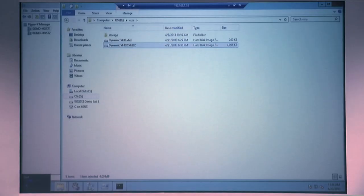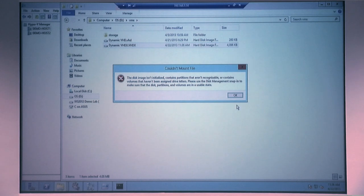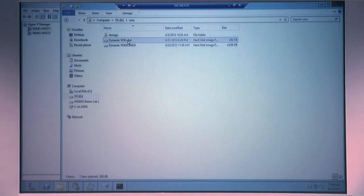VHD files, you can typically mount them. You can definitely do it in Disk Manager. And you can actually inject stuff into them. So you could have a VHD file sitting in a library, mount it, inject drivers into it, inject Windows updates into it, and then deploy it afterwards, and it's already up to date.